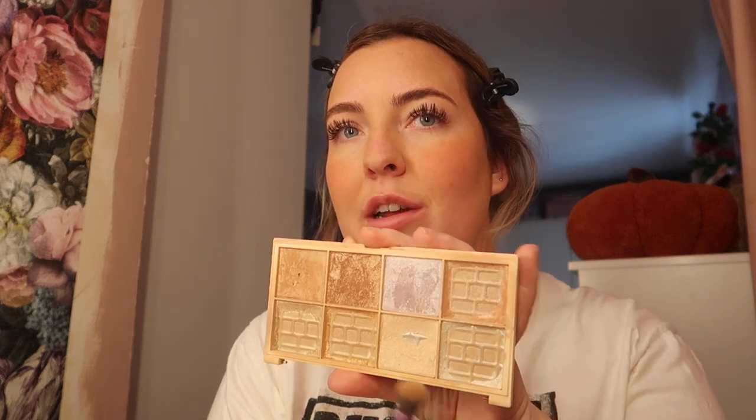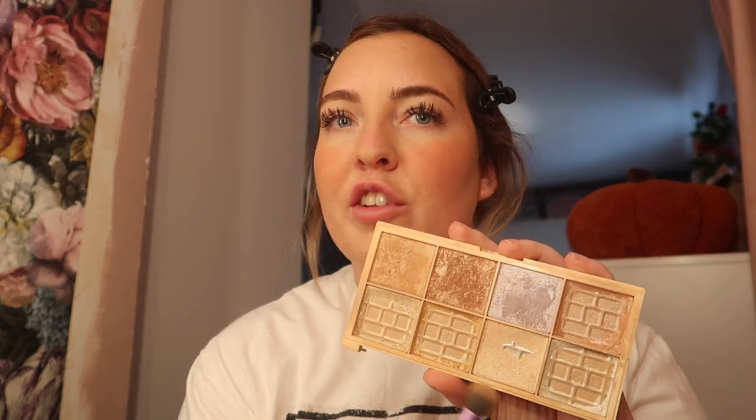For my eyes, I'm literally just going to use a little bit of a soft glittery highlight shade all over, just to make it look sparkly and nice and as if I am going out a little bit. As you can tell, again, love this palette. And I'm just going to glide that all over my eye really lightly. I'm not going to put too much effort into that. And that's it, I think. Happy with that, I'm not going to complain.